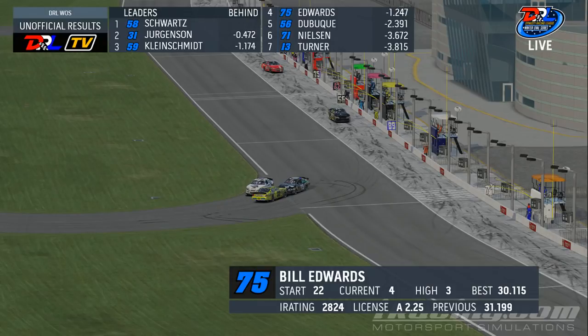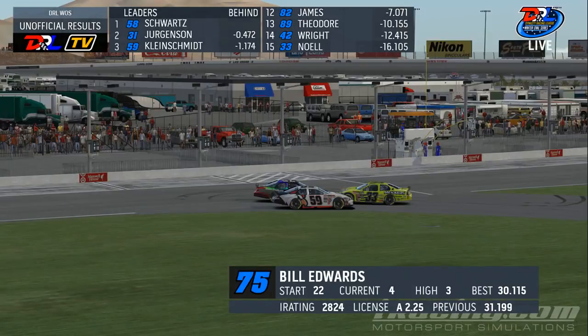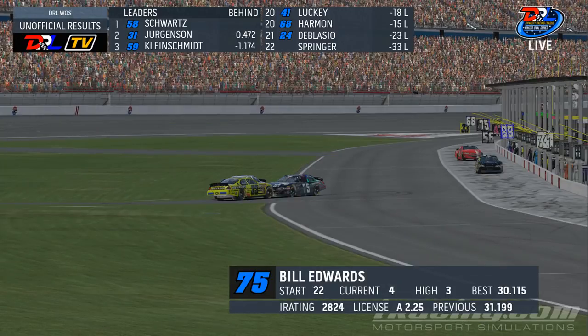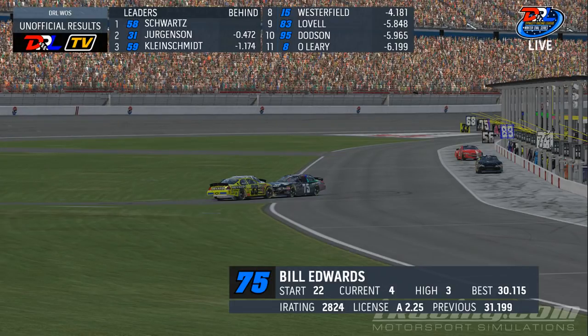I'm sure in the broadcast there's nothing intentional about anything. That one with the 74, was it the one before that? I just got such a huge run, and I actually tried to tap him, just hopefully to break up because we were side by side with some other cars too. So I was just trying to bump him, get him moving a little bit.